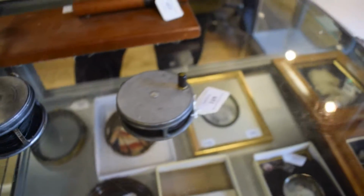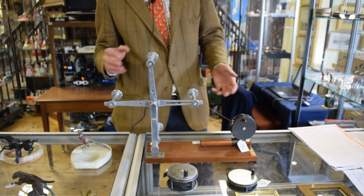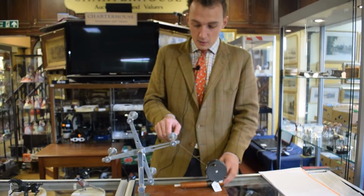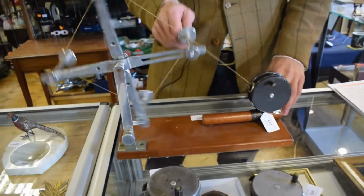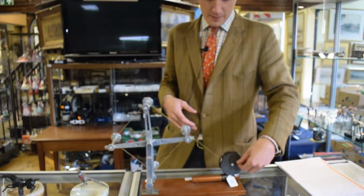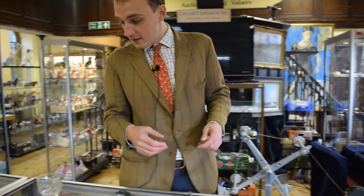And this thing is something I haven't seen before, just a really smart thing. It's your tabletop line dryer, so you go out fishing, obviously your line's going to be wet, and so this, you can wind your line out. Listen to that, whoa, love it. And then let it dry for a bit, and then once it's dry, you wind it back into your reel. Job done.